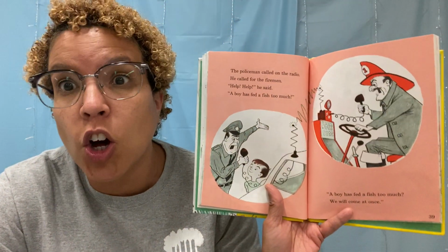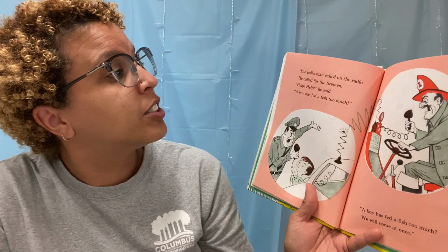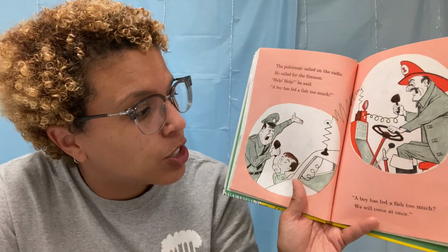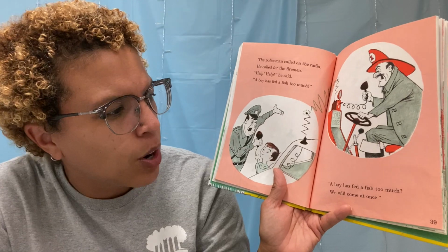The policeman called on the radio. He called for the firefighters. Help, help, he said. A boy has fed his fish too much. A boy has fed his fish too much. We will come at once. This seems like maybe in this town, this happens a lot for the police and the firefighters not to be super overwhelmed by the fact that this fish is growing. What is happening here? Where do these people live?